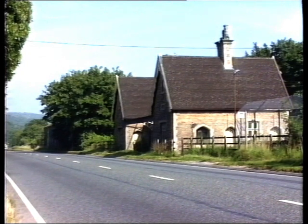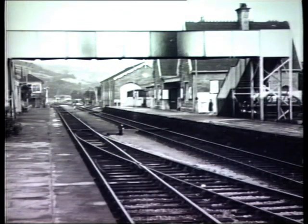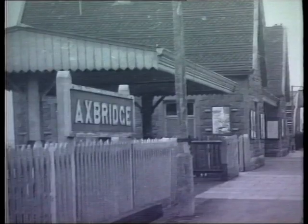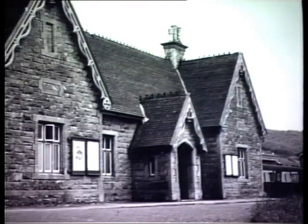The station buildings and goods shed at Axbridge, standing alongside the Axbridge bypass, with former track bed now covered in tarmacadam, remind us of our lack of foresight in the haste to close so many branch lines in the 1960s.